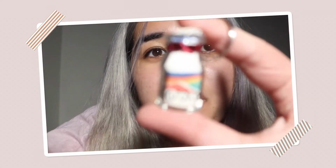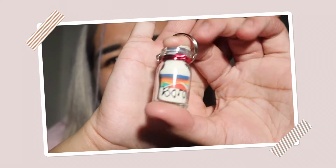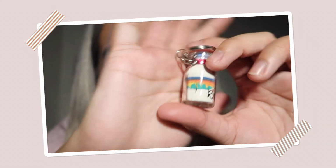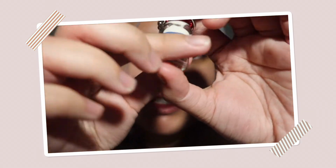So I also got a keychain which has a bottle of the Boracay sand. I don't know if you guys can see it. Oh yeah. It's like sand art, and then you can see mountains. I like whoever did this, talented.